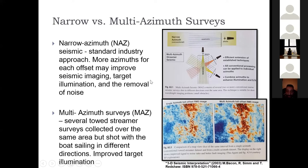Now, it may be beneficial to have more azimuths to improve the seismic imaging, to improve the illumination of complex targets, and to also help removal of noise in the later seismic processing steps. So there are different ways of acquiring multiple azimuths, more azimuths.